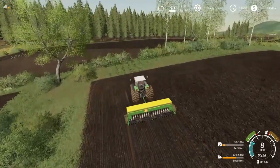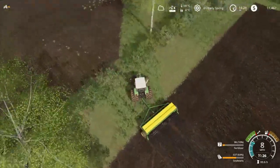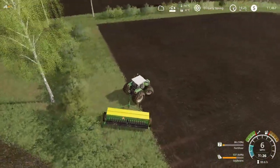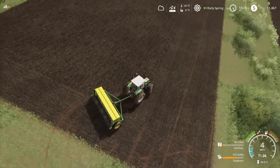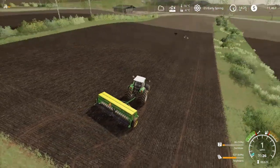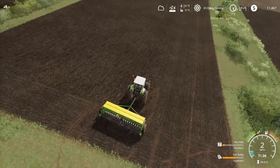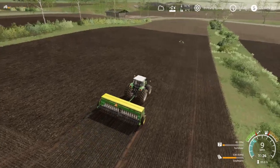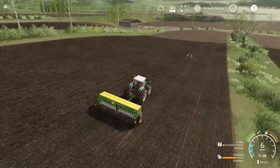So how we're doing on fertiliser at the minute? 10%. Not too bad. Can we make it? I don't think we'll be able to make it. But I sure am going to try. Right, let's just try and straighten out a bit. Get it put down. Oh, there we go.